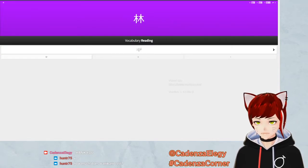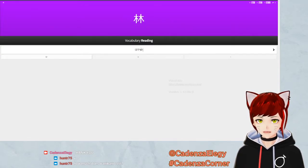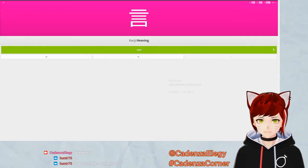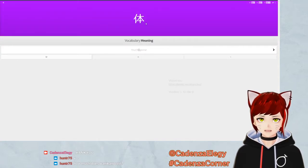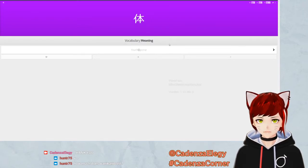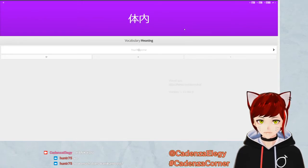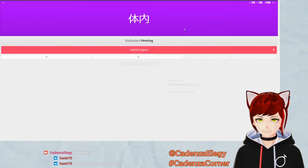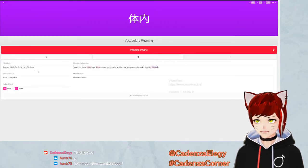This one is forced. It was the same as the kanji, so hayashi. 林 This one is sei. That's the one with Genji is a smooth talker, so that's how I memorize it. The vocabulary meaning for this one is body. And for example, if I were to get it wrong over here, like if I had to say something internal organs like that, that's not right. So you can say within the body.